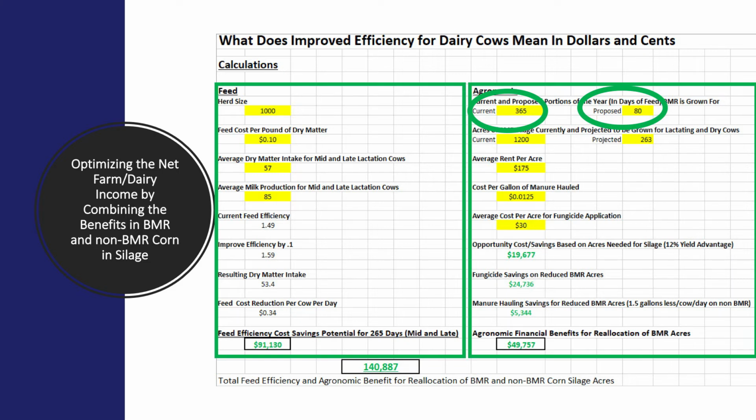If we go back to that Minor Institute study where we saw a 1/10 improvement in feed efficiency, and we're able to take that up to 1.59 by feeding non-BMR in mid and late lactation cows, our resulting dry matter intake is 53.4 pounds, or approximately a 34-cent per cow per day savings in reduced dry matter intakes. And on this particular herd with that scenario at 1,000 cows, that's over $90,000 in potential savings, going from 365 days of BMR down to 285 days.